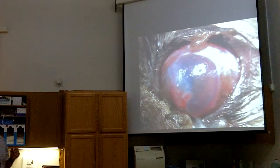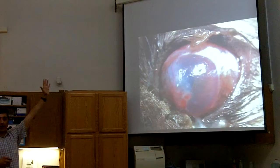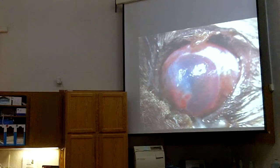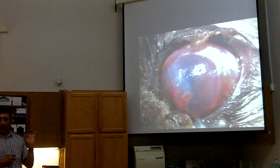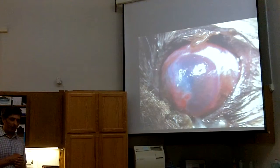Now, mind you, who knows the difference between a primary infection and secondary infection? Raise your hand. A primary infection is where the infection is the main thing. In other words, an abscess. There's infection there. In this scenario, this debris and whatnot is secondary infection. It's secondary to the inflammation in the eye. Does that make sense?